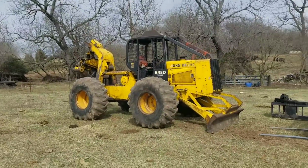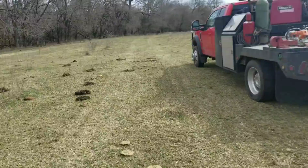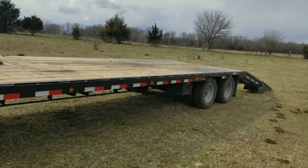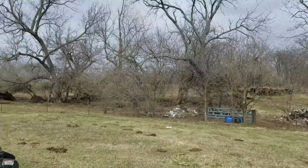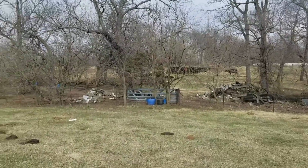We got unloaded here. Just got back and got the skidder kicked off. Sitting here next to the cat. We got the trailer unhooked. We'll just leave it right here. Now we'll take a little walk through the timber if we don't get blown away. This is the hardest I've seen the wind blow in quite some time. It is really whipping.